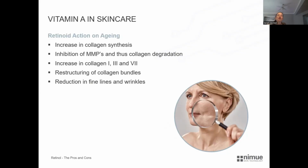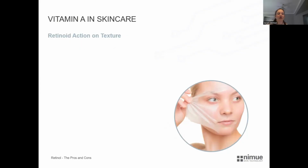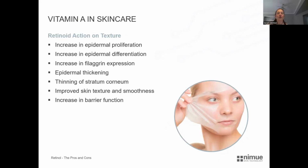It also helps to restructure those collagen bundles, because as we get older they become weaker and more fragile. So we're getting restructuring of them to create more strength in them. By doing all of this, we're helping to reduce fine lines and wrinkles in the skin. When we look at your texture, by increasing epidermal proliferation we're creating healthier cells, but we are also increasing differentiation. We're increasing the filaggrin expression.